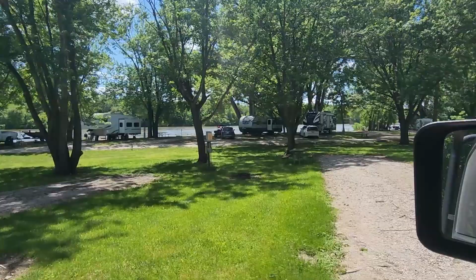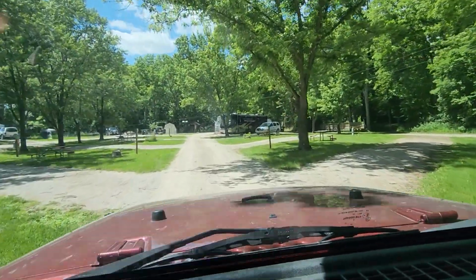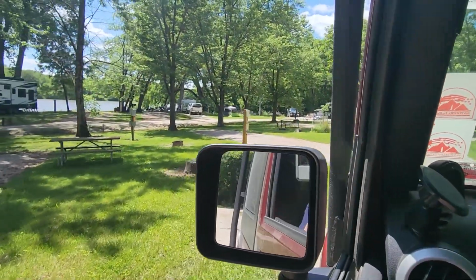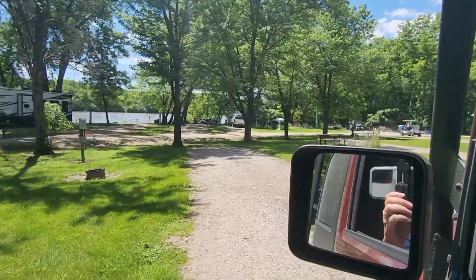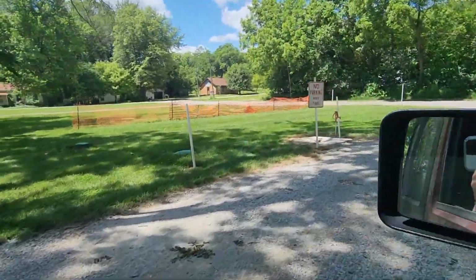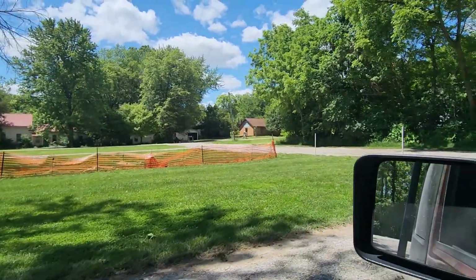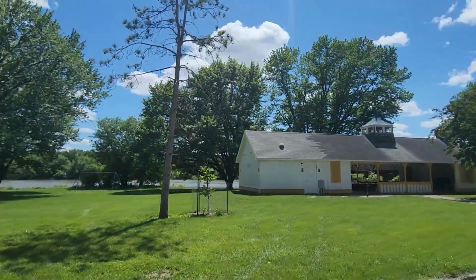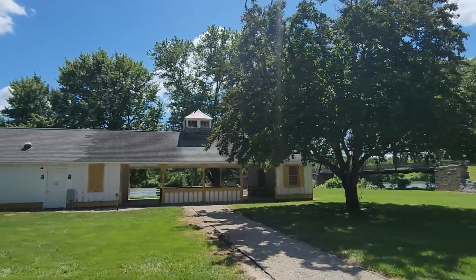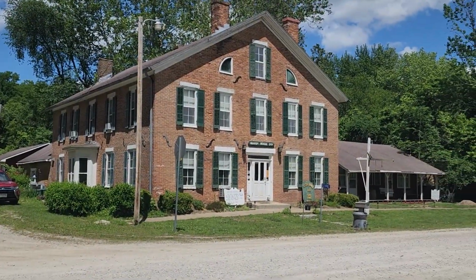8, 7, and 8. Four, three, two, one. Okay, we got 9 over here. They do have an RV dump down here, right there. All right, we're going to go over and check out the walking bridge. Here's the restrooms and a little covered shelter. Okay, we're going to park up here. We're walking to the bridge.